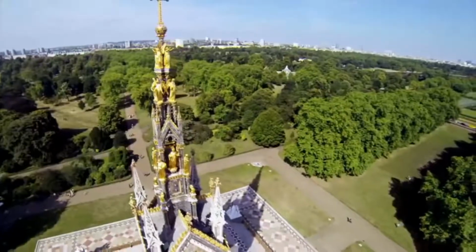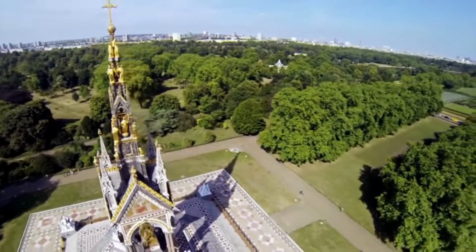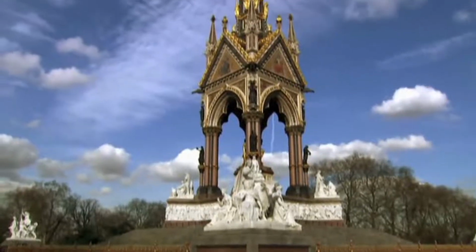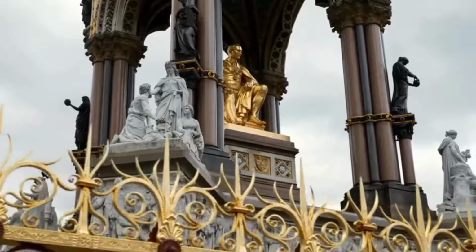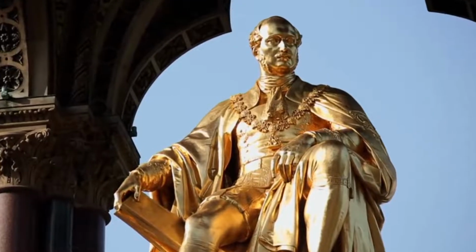The Albert Memorial took 10 years to complete and was finally unveiled in 1872, coming in at the eye-popping cost of £120,000, around £14 million today, paid for by the government and public fundraising. It's a really hugely ambitious memorial. It's about a vision outwards and forwards. But I love the fact that it's also, on another level, a really intimate gesture of the deep love and the lovesickness of Victoria after Albert's death.